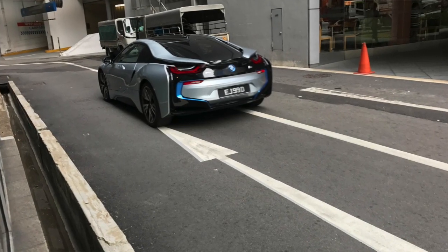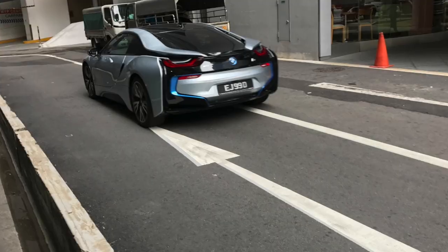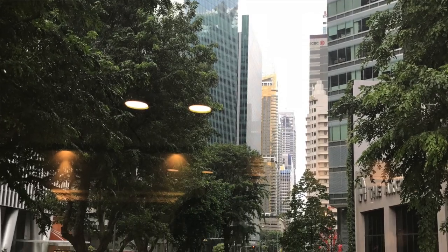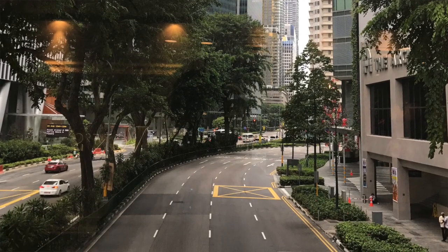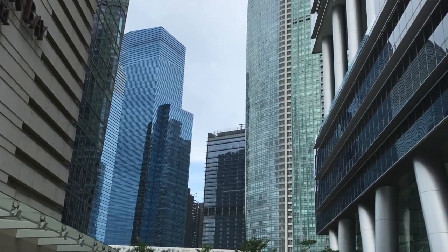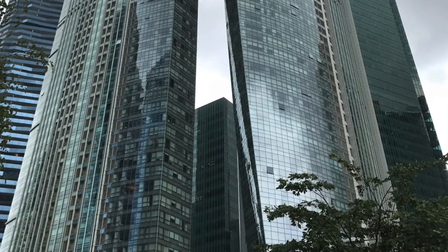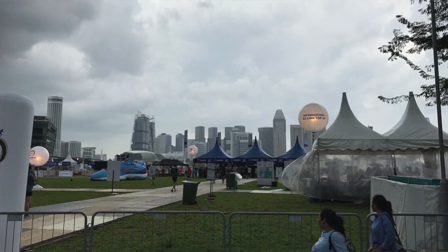Oh yeah, and I saw there was a BMW i3, I think, the one which was in Mission Impossible with Tom Cruise. You rarely see those. I think that's a hybrid. It's an electric car, but it has a petrol engine on the back to extend the range. I think so. I'm not sure. But anyway, it just passed. I just managed to get one proper picture of it.